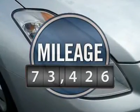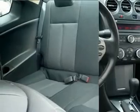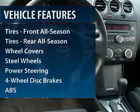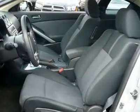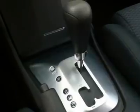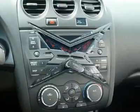This vehicle has less than 75,000 miles. Here are some of this vehicle's great options: anti-lock braking system, air conditioning, power steering, adjustable steering wheel, keyless start, cruise control, four-wheel disc brakes, keyless entry, front-wheel drive, AM/FM stereo radio.